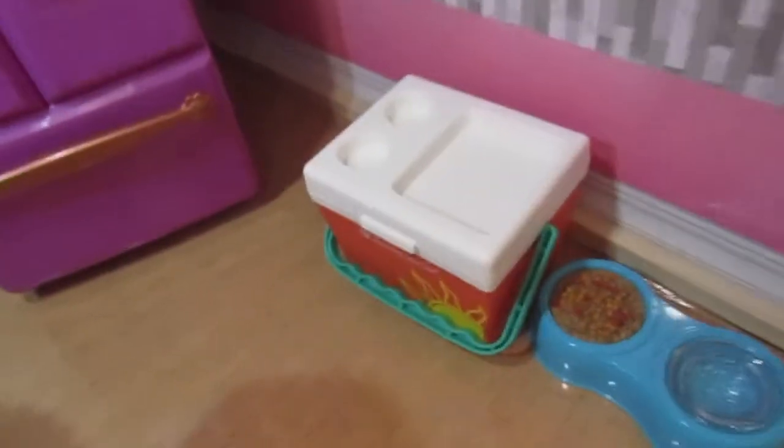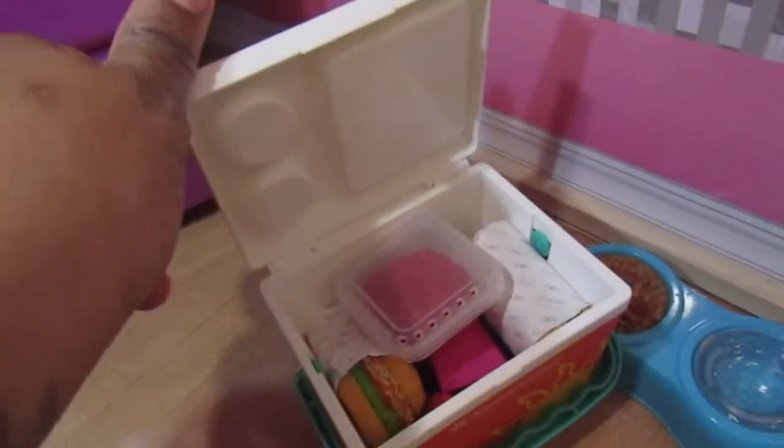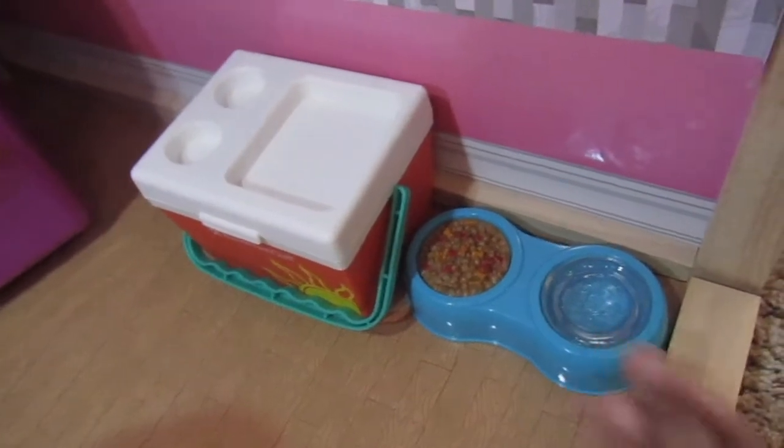On the corner here is the cooler set from a couple summers ago. And this is dog and food and water from Our Generation.